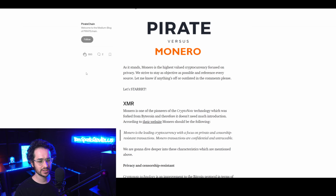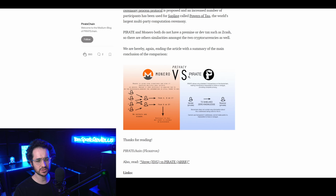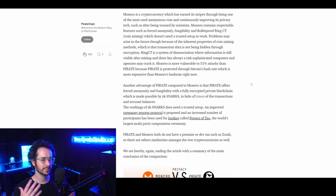There are some interesting things about Pirate. I've found some interesting articles talking about some advantages. There's an interesting little chart here between Pirate and Monero, saying how Monero uses ring signatures and RingCT. It shuffles multiple real outputs, which makes it difficult to analyze the transactions on a blockchain. However, the information is still there to see. Pirate claims that it allows only shielded Z transactions on the blockchain, making transactions impossible to follow or analyze, providing complete privacy overall. So it's using different technology, and it's claiming that it's more private and anonymous than even Monero.